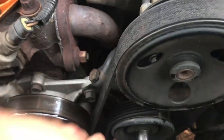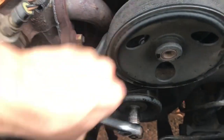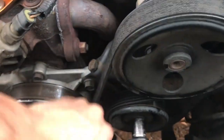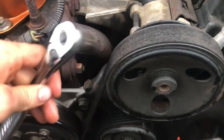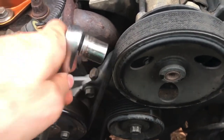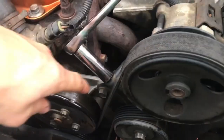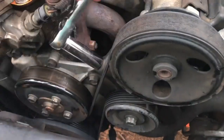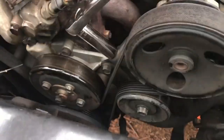Let's get it loose enough. That should be good. Next thing, might need an extension, not quite sure. Yeah, I'm going to need an extension. All right, I went ahead and got me a deep socket because the short socket was too short and I kept hitting the radiator. So you're going to want to tighten it to your needs.